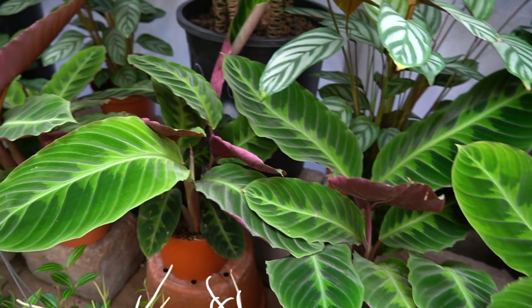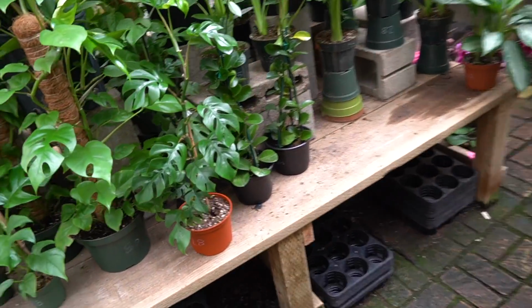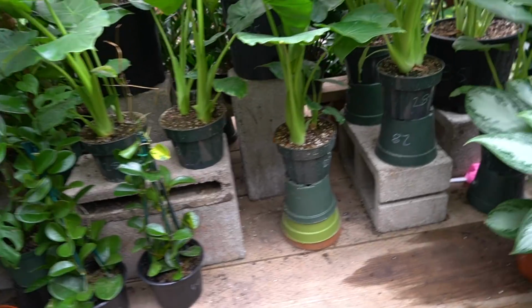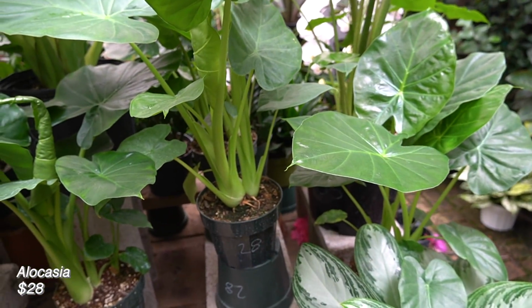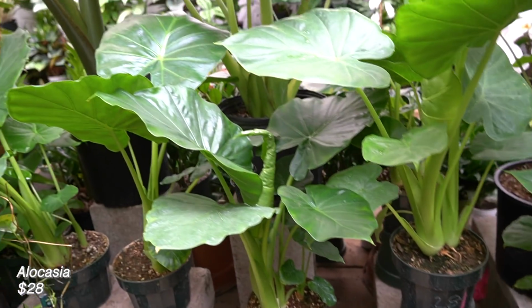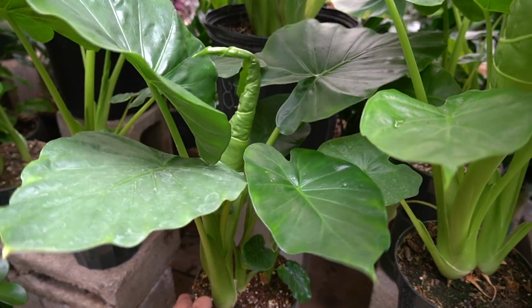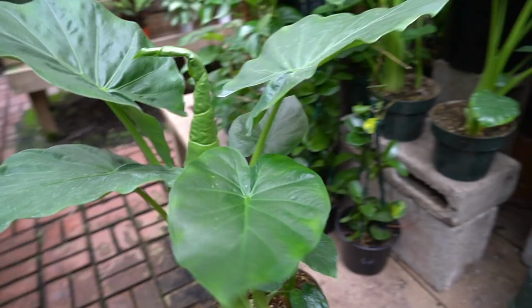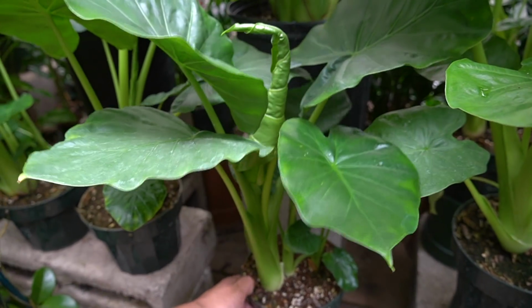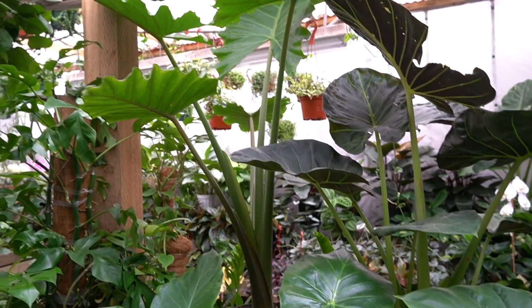And now we can take to the skies, which just, oh, never mind, not yet. Sorry. Here are some little alocasias. These are so baby and cute. I'm not sure what kind they are, but they're fully green and they're $28. Let me show you how big they are. This is how big they are. So they are very small compared to like these ones up here.